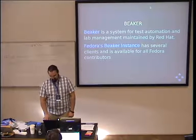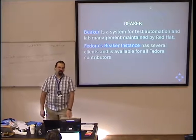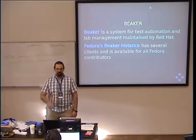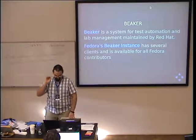But that being said, I've done hardware automation before, and I have no intention of ever doing it again if I can get away with it. So they're doing it, and as long as I can piggyback off their work, he works on Beaker, I am very happy to do that.